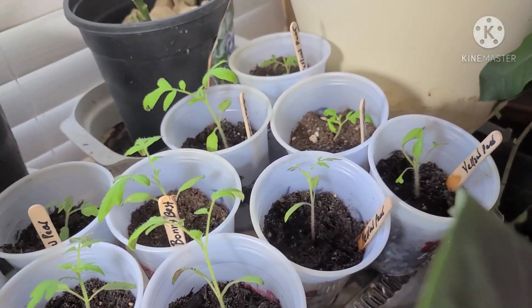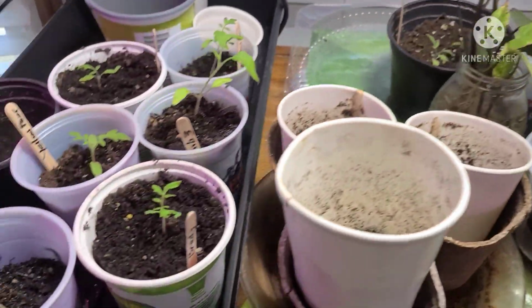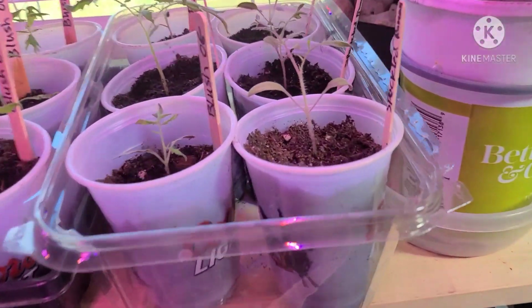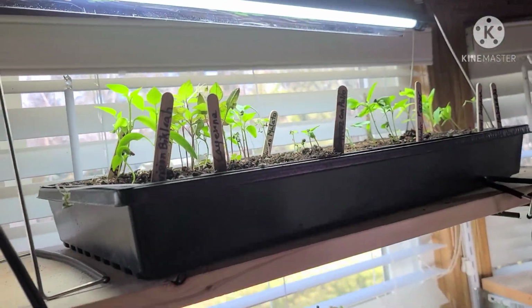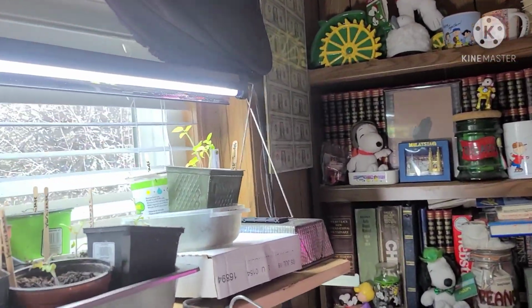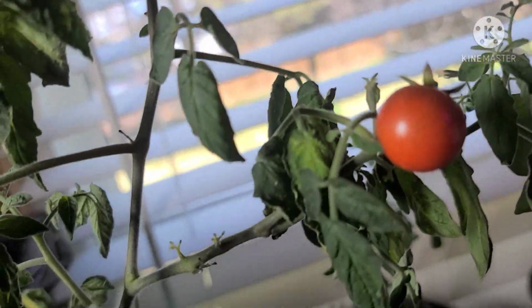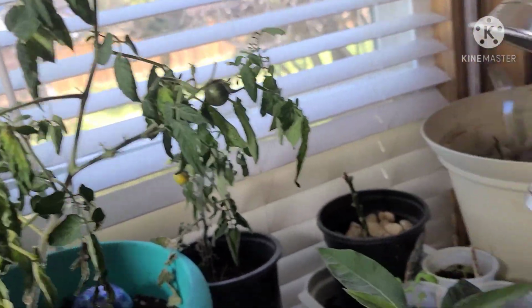Okay, so there and there, there, and here, and here, and here, and there's some peppers mixed in here. I still have all these peppers up here to up pot, and a couple of little planters of tomatoes still. This tomato looks like it's ready for me to pick. Ooh, it came right off. Yep. All right.